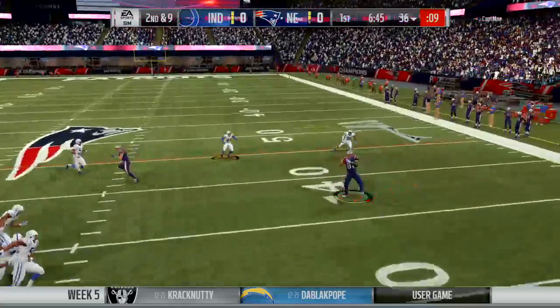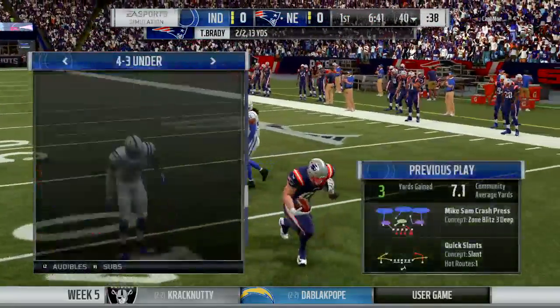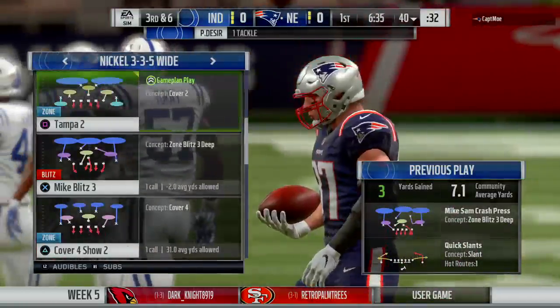Now Brady throwing on second down. He gets it into the hands of Gronkowski, complete. And he'll bring it up here to right at the 40-yard line. Only 3 yards on the catch. It's third down.